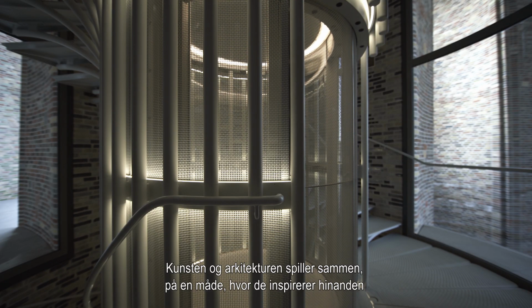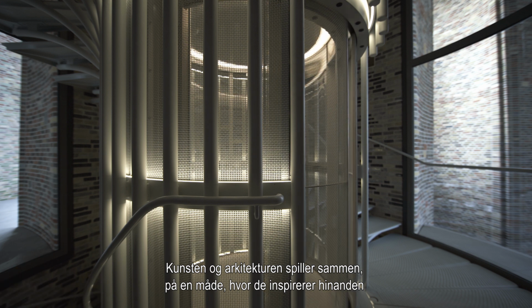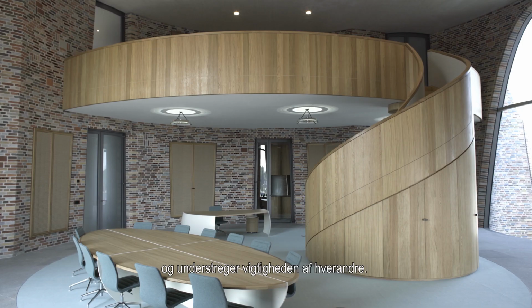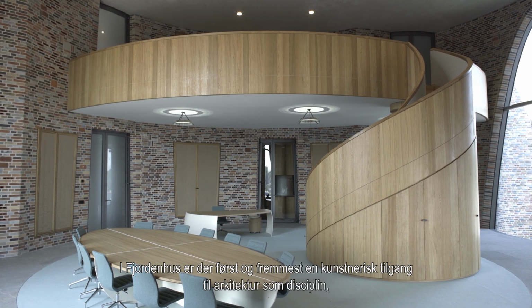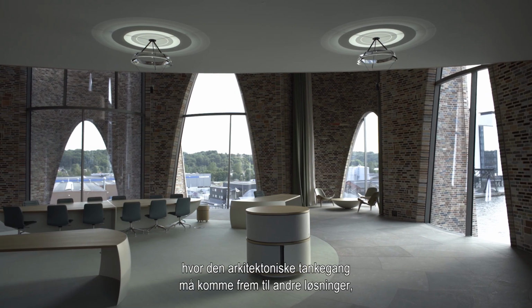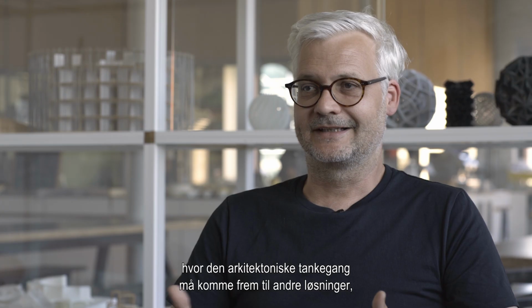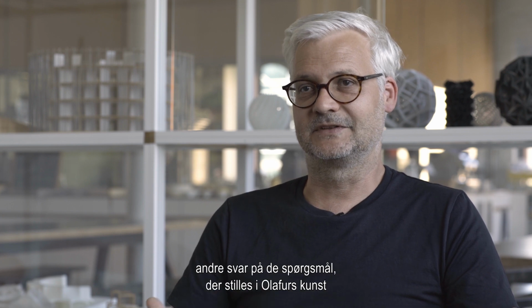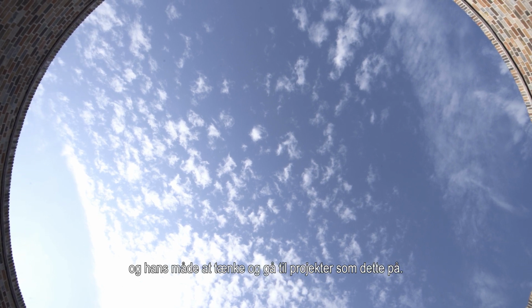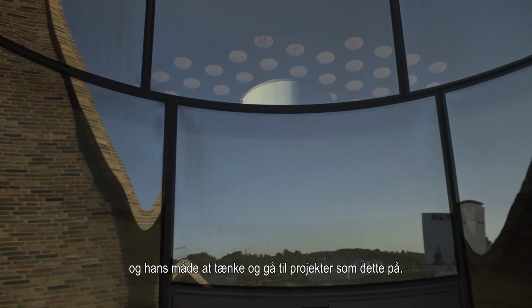The art and the architecture kind of plays, in a way, a ping pong that inspires each other and kind of emphasizes the importance of both. It's first of all an artistic approach into a kind of architectural discipline where the architectural thinking needs to come up with different solutions, different answers to the questions that are actually imposed by Olafur's art and his way of thinking and approaching projects like this.